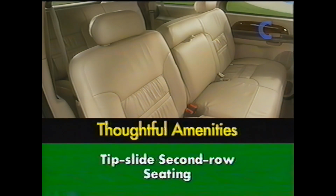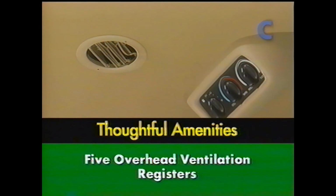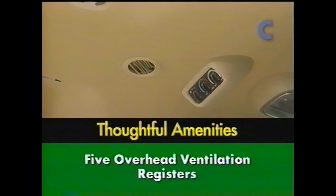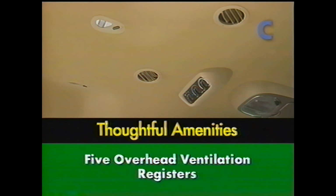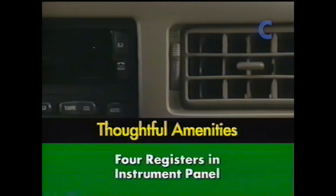And it's easy to get into the third seat of the vehicle because each side of the second row has tip slide seats for easy access to the third seat. There's also overhead registers, there's 5 of them, to make sure that the entire vehicle can be cooled very quickly. They each rotate 360 degrees, and there's also 4 registers in the instrument panel.